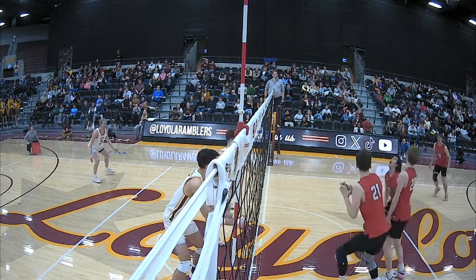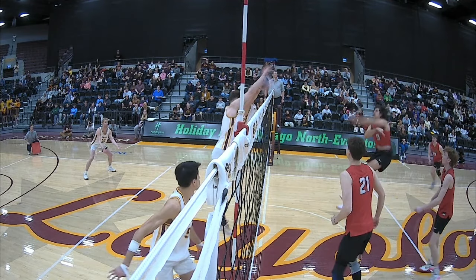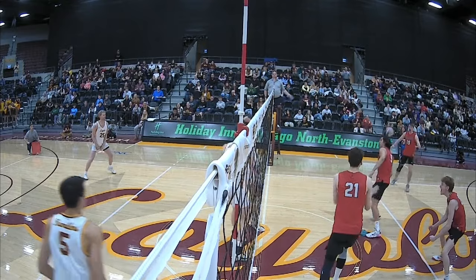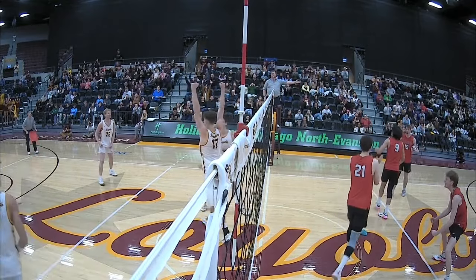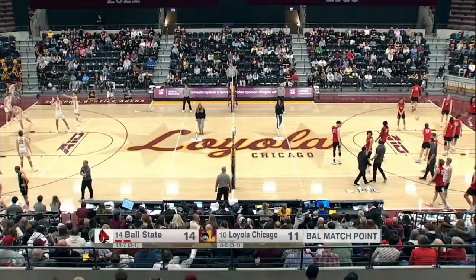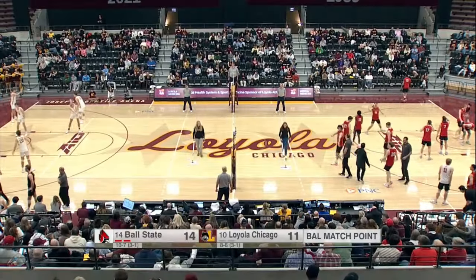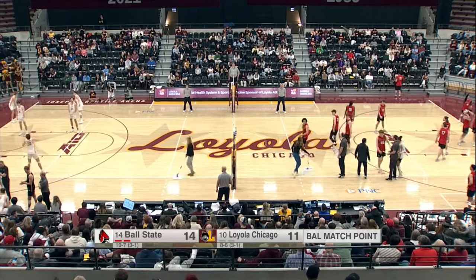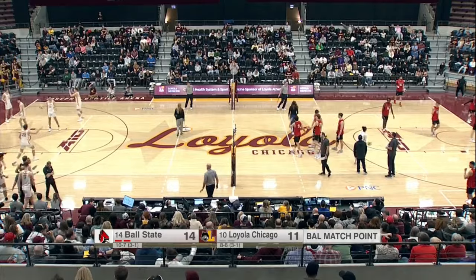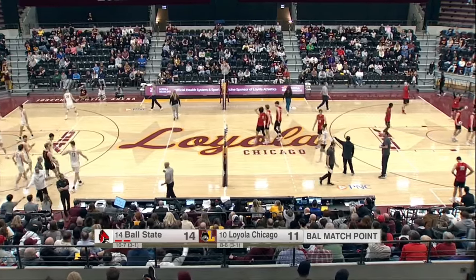Take another look at exactly how that happened. See the hands of Meyer, not across the net at point of contact. Eventually, his hands got over, but by that time it was too late. You know what I think happened? He saw the ball go off the foot of Jack Yentz and careen forward, so he assumed he must have pulled it off. Yes, indeed. Again, both these teams are 3-1 in the MIVA. This is a crucial, crucial match for conference standings as we go forward.